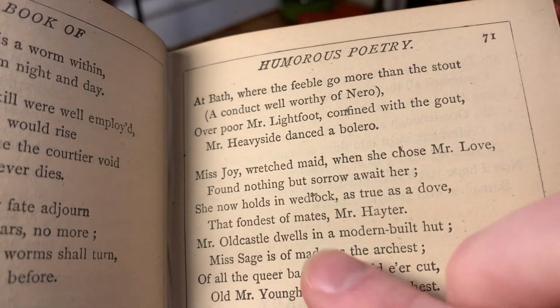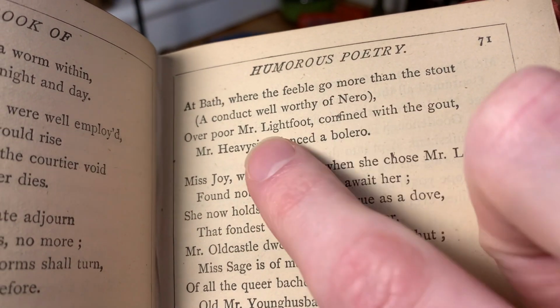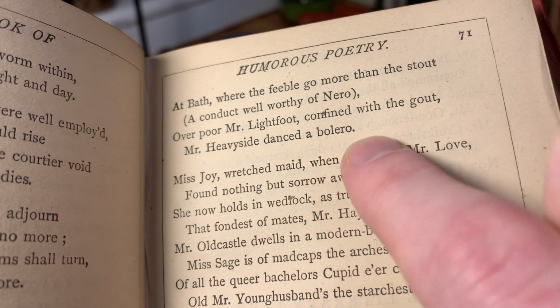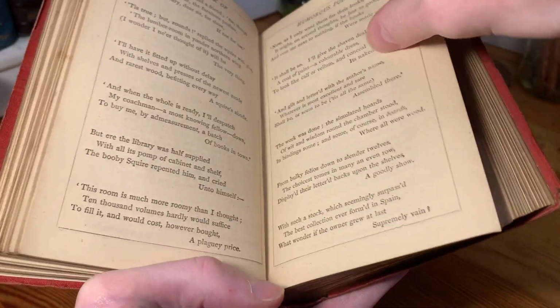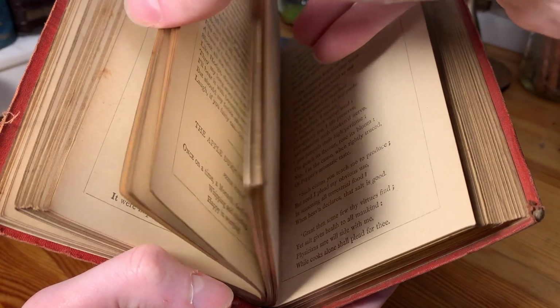At Bath, where the feeble go more than the stout, a conduct well worthy of Nero. Over poor Mr. Lightfoot, confined with the gout, Mr. Heaviside danced a bolero. So just a silly rhyming poem about how surnames no longer describe who they're attributed to, and seem to do the opposite.